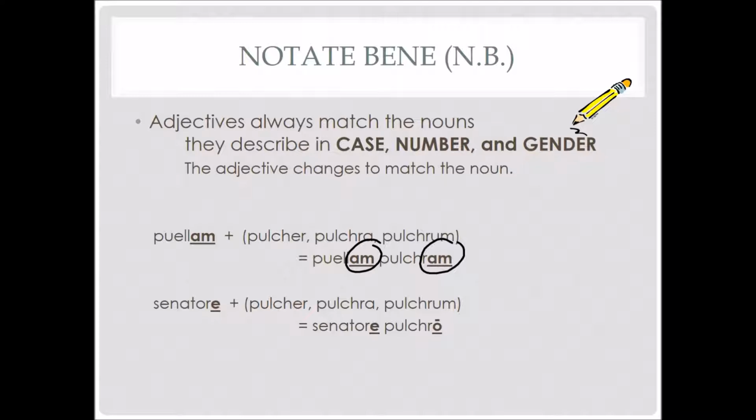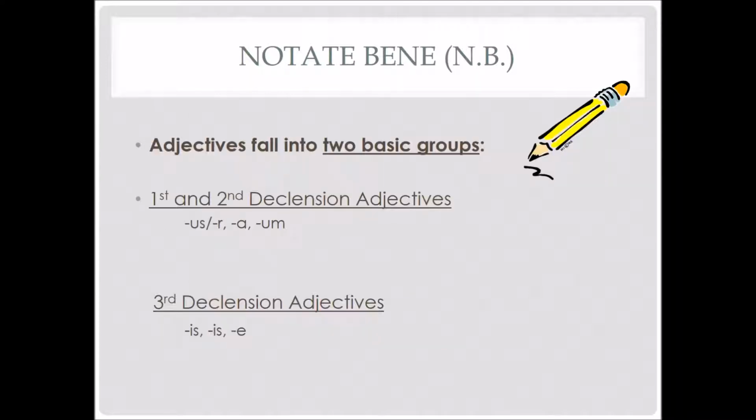That is because those belong to the same declension, the same group, but sometimes the adjectives will not have the same ending because they belong to different declensions. Senatore is a third declension noun, but pulcher, pulcra, pulcrum is one of our first and second declension adjectives. So even though the endings may or may not be identical, adjectives will always agree with their nouns in case, number, and gender.